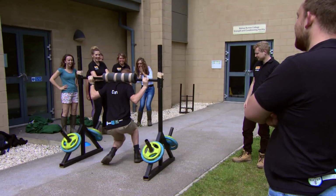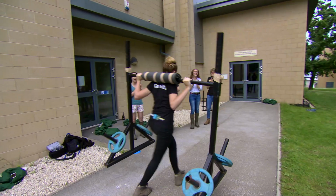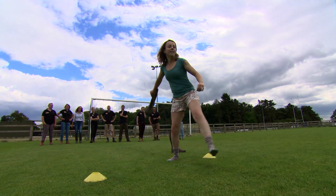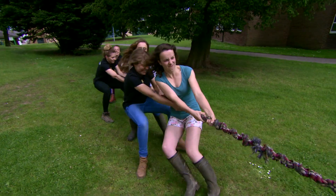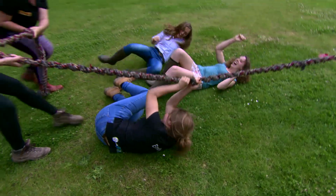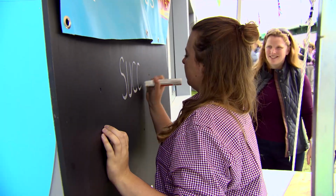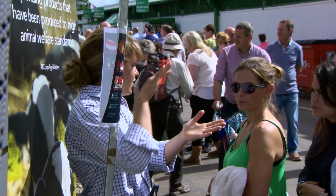As a reward for their hard work, all the apprentices get a bit of downtime. One, two, three, pull! Pull! One, two, three, pull! One, two, three. Next time, we'll find out how they get on dealing with the British public at the Great Yorkshire Show.